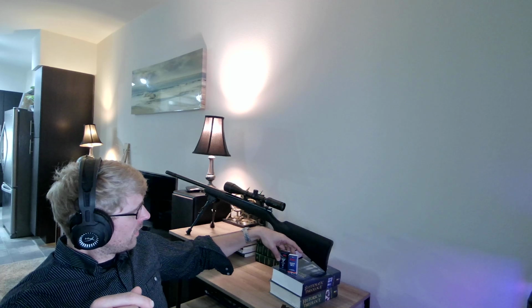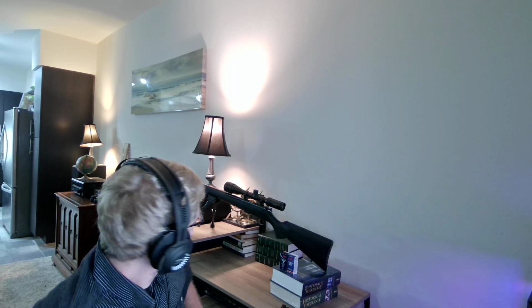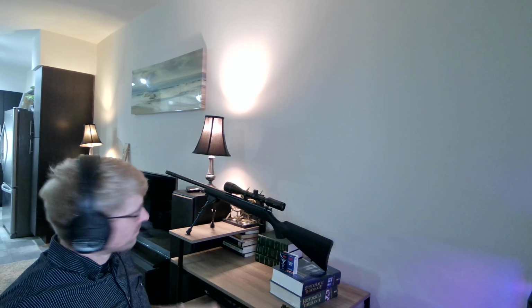A lot less power, 1170 feet per second versus 3,200 with the 5.56. You're getting a 40 grain bullet with the 22. You're getting a 55 grain bullet, generally speaking, with a 5.56. So not a lot of difference there, but the power is a lot different because you're getting triple the velocity with the 5.56. But they're both 22 caliber bullets. It's just crazy. When it comes to rabbit, squirrel, small game, these are outstanding.